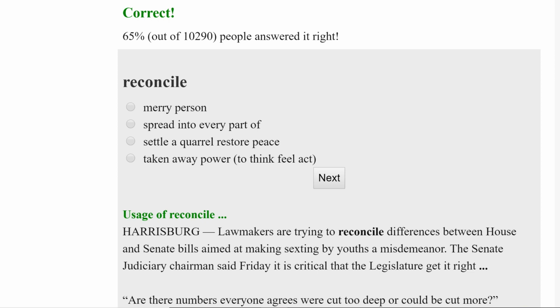Reconcile. To bring back together. Like conciliation, and re is like again. To bring people again together in conciliation. To settle a quarrel or restore peace.